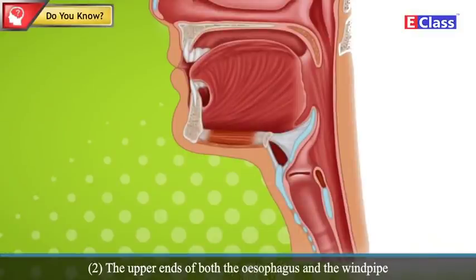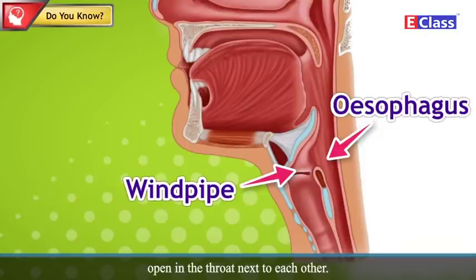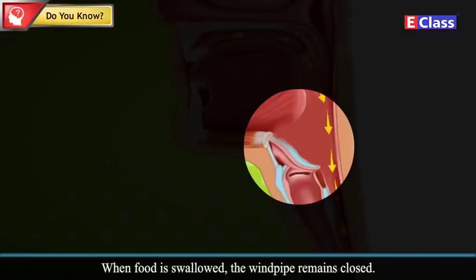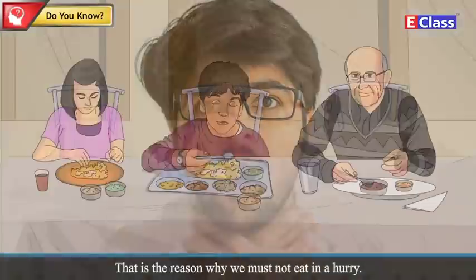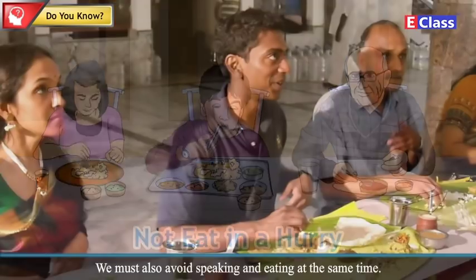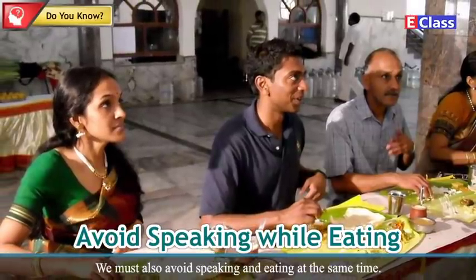2. The upper ends of both the esophagus and the windpipe open in the throat next to each other. When food is swallowed, the windpipe remains closed. But when we eat in a hurry, the food may enter the windpipe and cause us to choke on it. That is the reason why we must not eat in a hurry. We must also avoid speaking and eating at the same time.